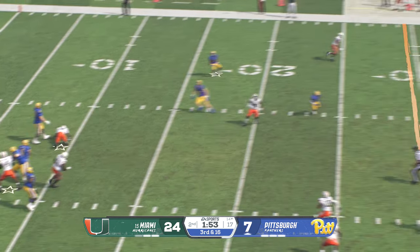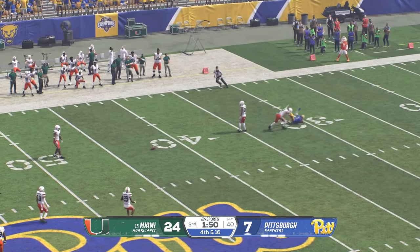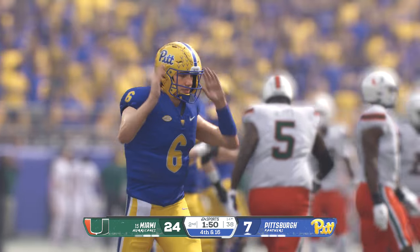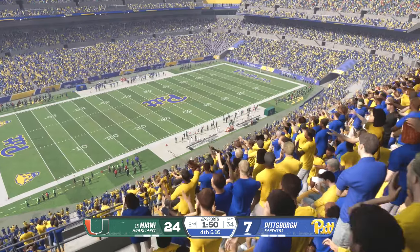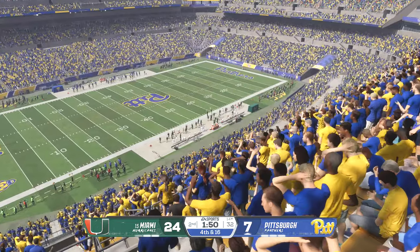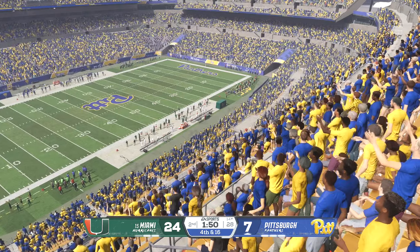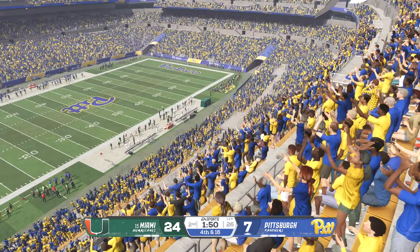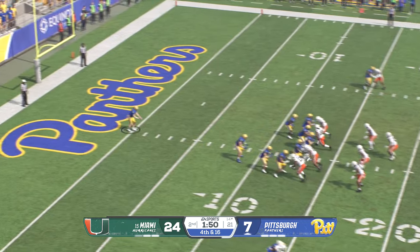Looking for a man deep down the left side. And it's incomplete. They let it fly on 3rd down, but now it brings up 4th. Well, you can see what happens when you try to squeeze it into a tight window. An incompletion is probably the best result he could have hoped for, because an interception is the most likely outcome anytime you throw into double coverage. The Panthers will send the punt team onto the field.